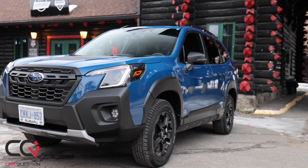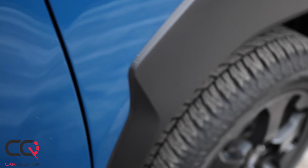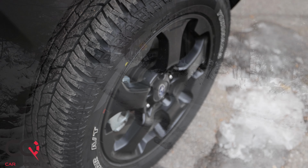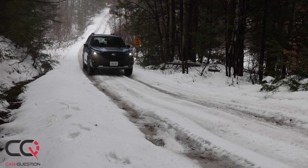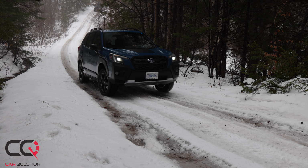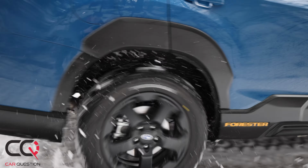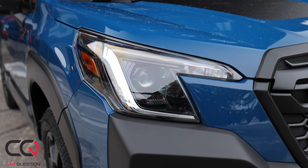Those Yokohama tires with the snowflake symbol on them are really aggressive, and today they've been more than useful because when you look at the trail that we went on, when you look at the fun that we had with that ice, it could seem pretty easy, but guess what? It was really slippery, and those little hills were nothing when it came to the Subaru Forester Wilderness performance.